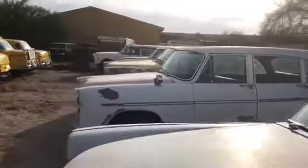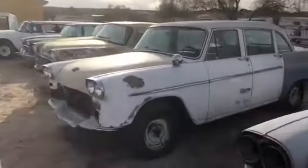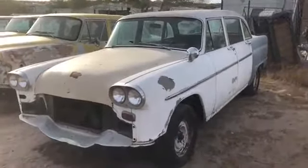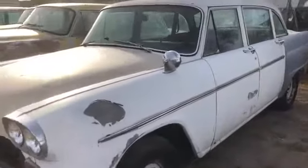What about the white sedan? This is new to me. I don't think I've seen this one before. This one? These two came in together. These are both from San Francisco. Okay. This one's actually pretty cool. It's got a locked up motor, but it's three on the tree, which I love. I'm going to keep it.